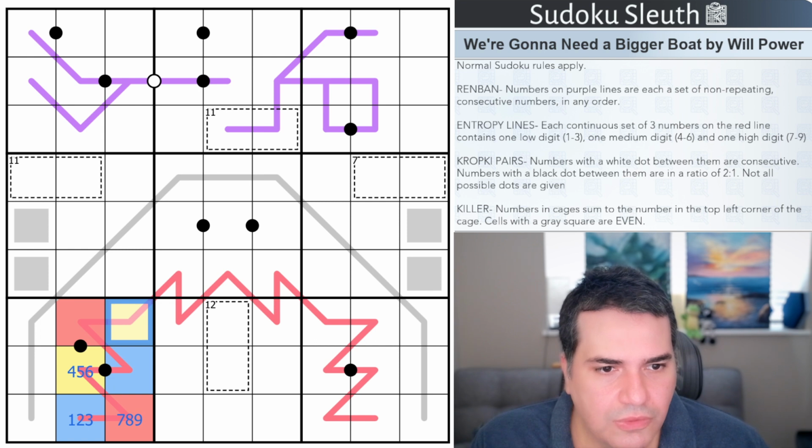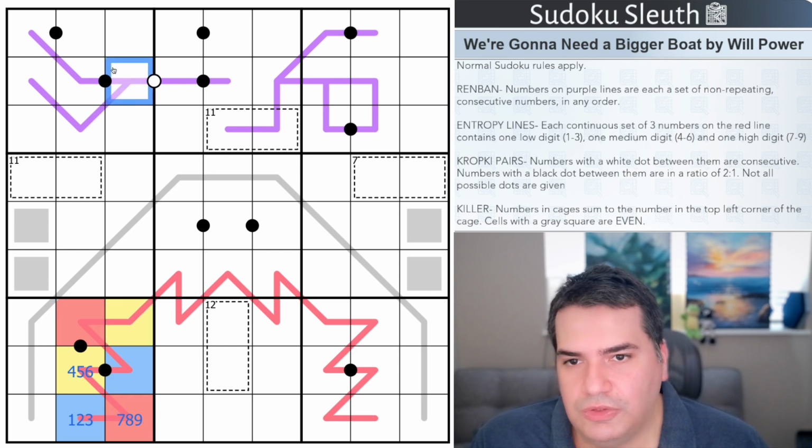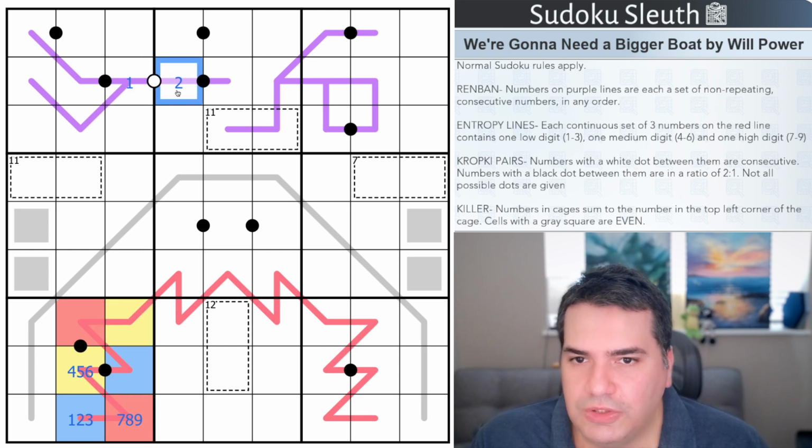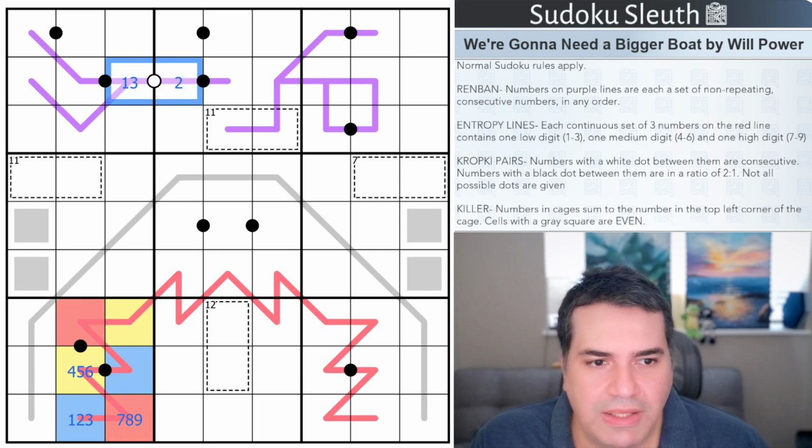Then we've got Kropkis. So Kropki pairs, where do we have that language? Numbers with a white dot between them are consecutive. I can only see one set of these. So if this is a 1, this would have to be a 2 to be consecutive. If that's a 2, that could be a 3 as well. So as long as they are 1 apart, you're good to go. Then we have the black dot. Numbers between them are in a ratio of 2 to 1.